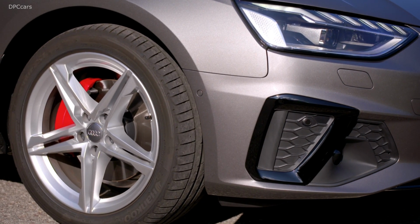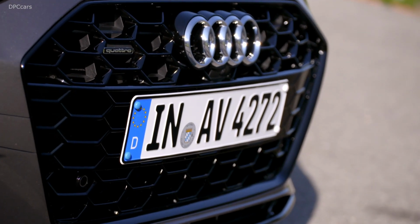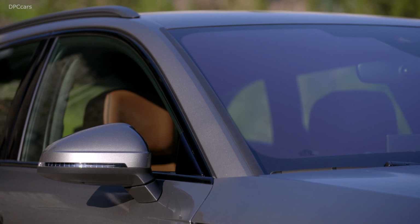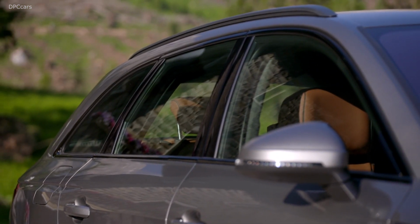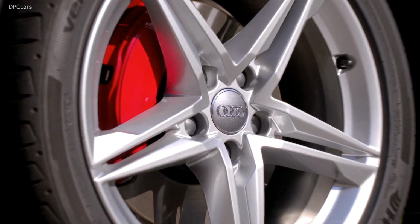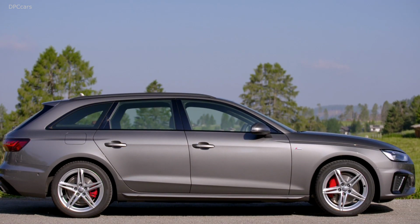Perhaps the biggest news is the expansion of electrification throughout the A4 line. In European markets, Audi will offer 6 turbocharged engines ranging from 148 horsepower to 342 horsepower, and 3 of those powertrain choices will feature 12-volt mild hybrid systems. That sort of includes the new diesel-powered S4.